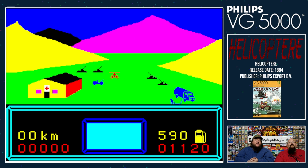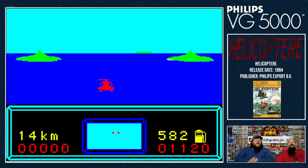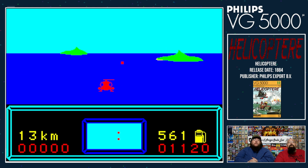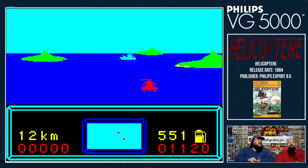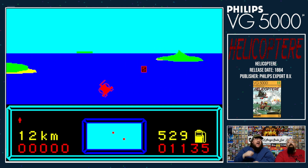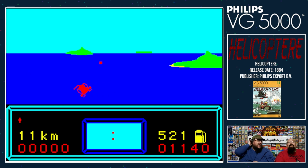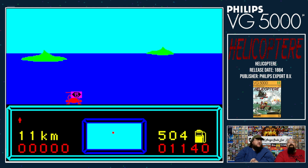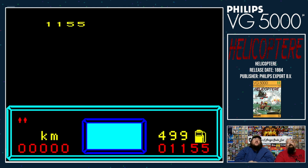I think being limited to two levels does hurt this a little bit, a two-level loop. But they could have easily had one level and been done with it. So I appreciate that they did put in a second. Having the guys salute when they get out of your helicopter, I thought was a nice touch. I thought this was pretty good. It's a little easy until the enemies start firing at you.